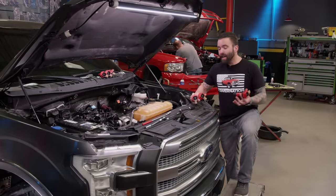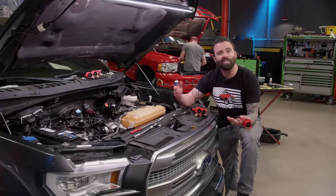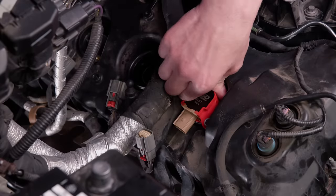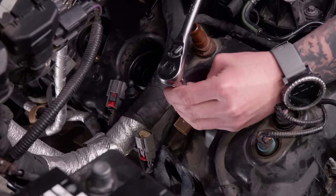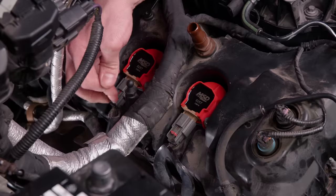We're obviously knee-deep in the build on this little EcoBoost, and since it has a little bit higher miles, such as just over 130,000, it makes sense to do a quick little tune-up. So MSD sent us over these new coil packs, their OEM replacement, drop right in and provide that reliability and spark we'll be looking for.